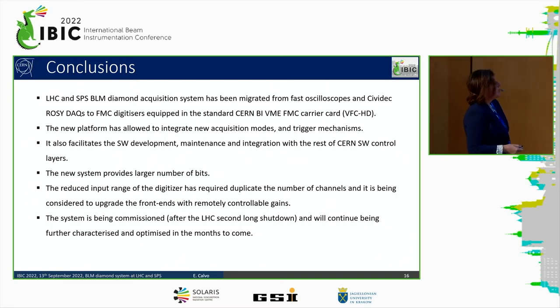The new system provides a larger number of bits, but it has some counterparts. So the input range is much smaller, which has required that we duplicate the number of channels to overlap two different dynamic ranges and to extend in this way the dynamic range of the system. And we are considering in the future maybe updating these front ends to have remotely controllable gains. And the system is being commissioned after the LHC long shutdown, and it will continue being further characterized and optimized in the months to come. Thank you very much.